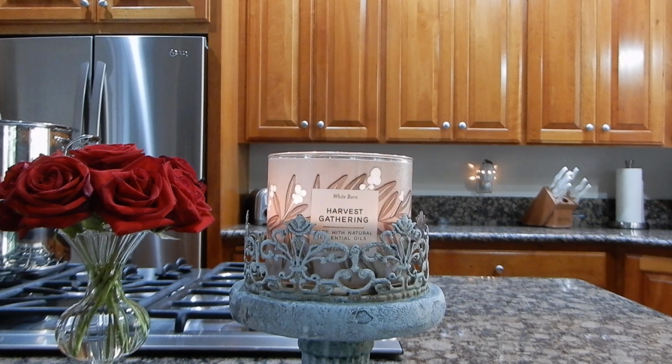I purchase home fragrance for the ambiance, so the flame, if you will, and the fragrance. And if one of those or both of those are not happening, that's super disappointing, especially for a candle with a price point of, wait, what are they, $25.50? Is that what they're charging these days? $25.50.